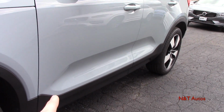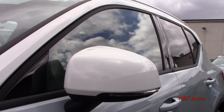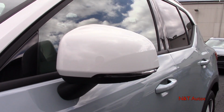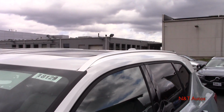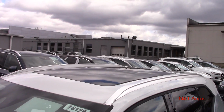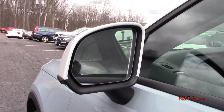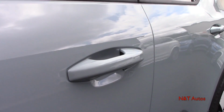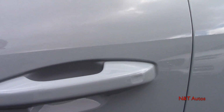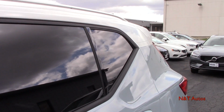Some pretty neat design elements down there with the body work. Again, we have the white mirror caps, which is a pretty neat element there. And taking a look at the white roof, really cool looking up there. You can see the side sills and the panoramic sunroof up there. And also over here you can see your blind spot warning and your turn signal. So down here we have some pretty neat body colored door handles with your smart key entry, and I will show you guys how that works. We have some pretty dark tinted glass back here too.